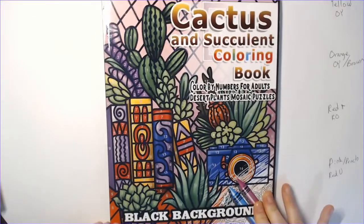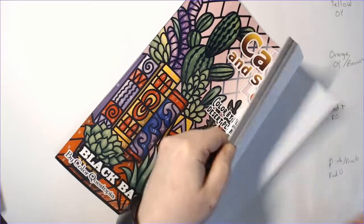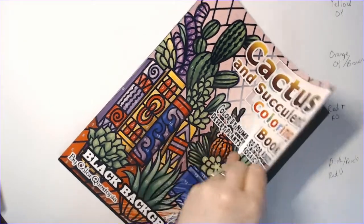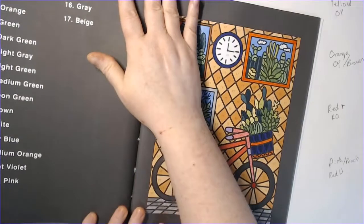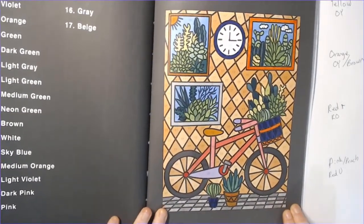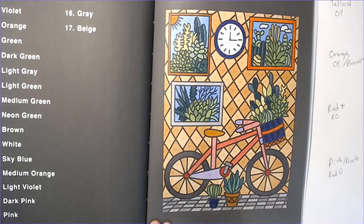Cactus and Succulent coloring book from Questopia. The space coloring book, I'm generally just sticking with the indicated colors. Everything else I seem to be doing something a little different, but for that one I'm actually just coloring it as the creators intended. So this one I mixed up a little bit.